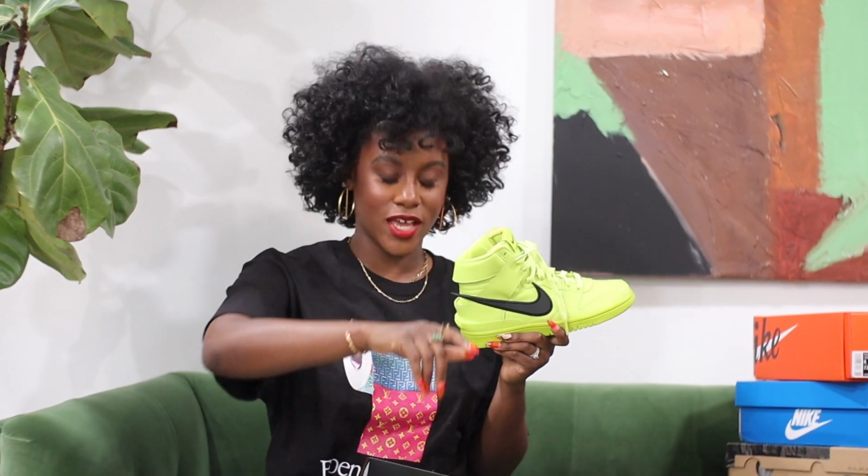The tongue and everything is lime green, but I just love the green. I love the monochromatic moment. I love monochromatic moments in general, so I'm here for this. Honestly, if I were designing for Nike on this particular collab, instead of making this check black, I would have made this check chocolate brown. Tell me that wouldn't have elevated the shoe 110 times.